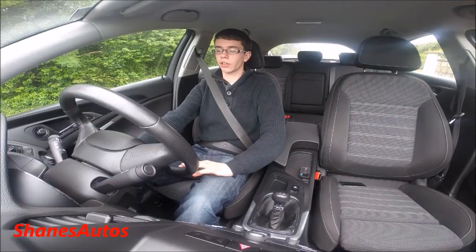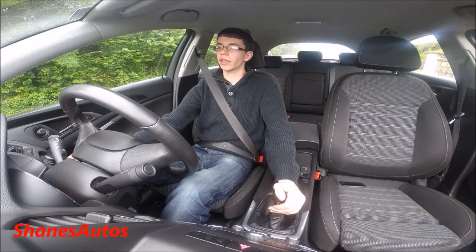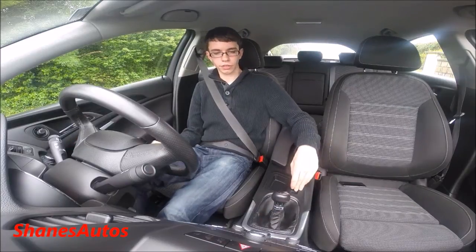So today we're going to get started on the 2011 Vauxhall Insignia SRI test drive. This particular car has 40,022 miles on the clock so far. Apply the clutch and turn to get started.